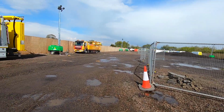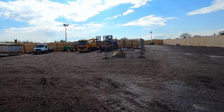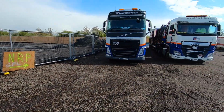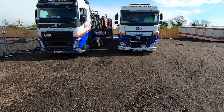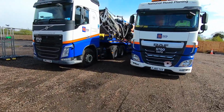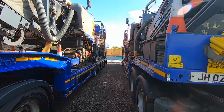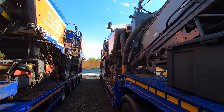They've got white line lorries, traffic management lorries. There's another white line lorry, dig on a trailer, and this is us. This is our compound. NRP. We've got 2 machines on our job here, myself and one from another depot. 2 identical machines, I'll go down in between. Two 50Is, one that side, one there.